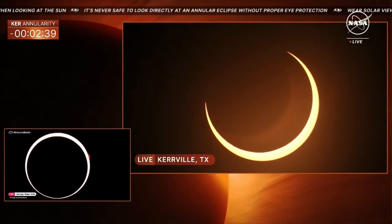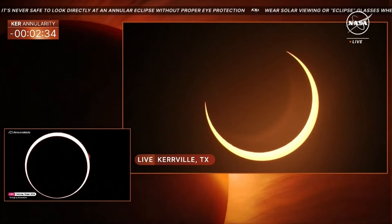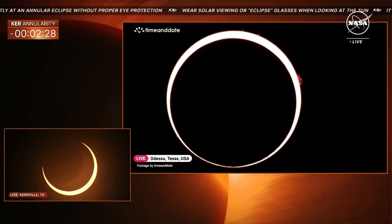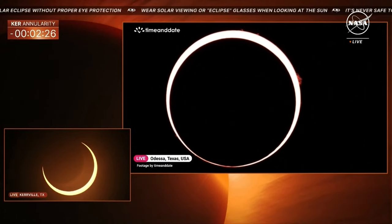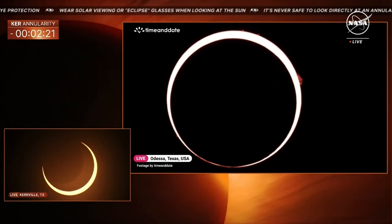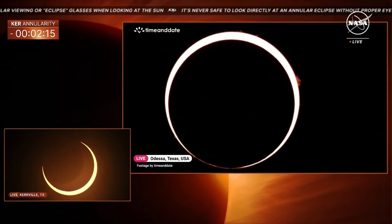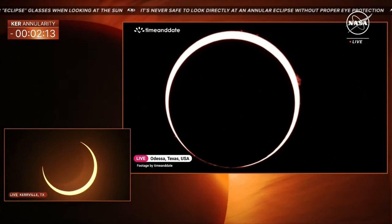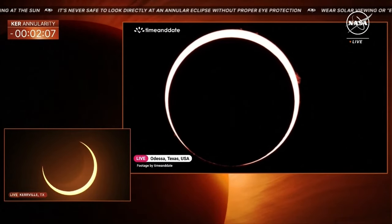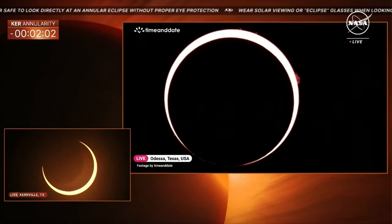We're getting a live feed. Looking at that feed, another annularity is taking place right now in Odessa, Texas. Wow. It's cool to see this comparison right now. What is that on the side of the screen? We might have some solar activity. Is that a Bailey's bead? Yep. Wow, that's incredible. It is leaving Odessa right now and coming our way. In the other live feed, we just have that teeny tiny sliver of the sun left peeking out.